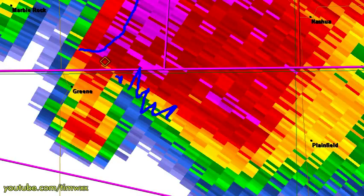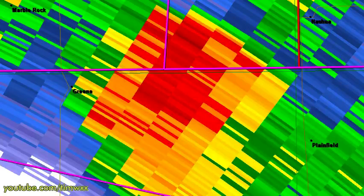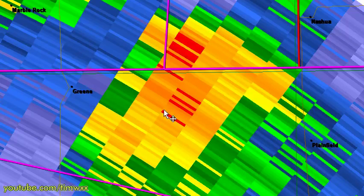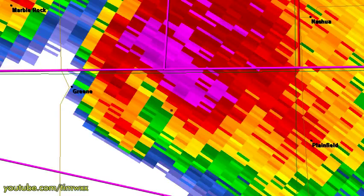This here may be an artifact right here, and on the next scan you can see that kind of resolves, but still a very strong reflectivity right there. And if we take the scan higher, you can see a little bit of overhang right in this area here. Looks like the core is right in this spot right there. Go back to the surface, and that's sitting over the inflow area into these storms.